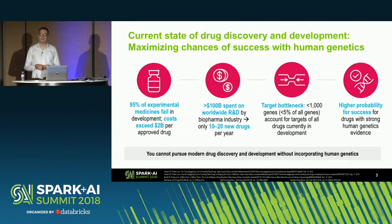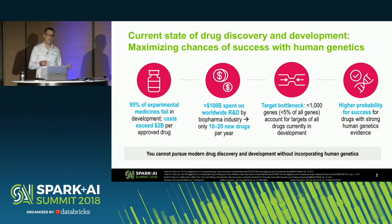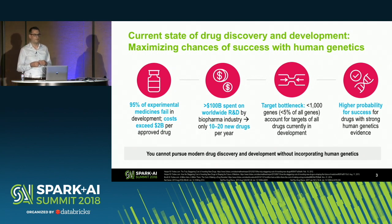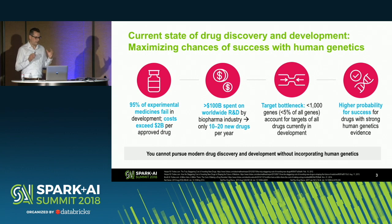Let me start with the fact that drug discovery is an extremely difficult problem to solve. In fact, more than 95% of all the experimental medicines that are currently in the pipeline are expected to fail. This is despite the fact that our industry as a whole is spending billions of dollars in research and development. One of the reasons why the failure rate is so high is that we don't have good drug targets. In other words, for many genes in the genome, we don't know what their function is and how they're related to disease. However, there's a bright spot in all of this. We can leverage human genetics data to significantly increase the likelihood of success.